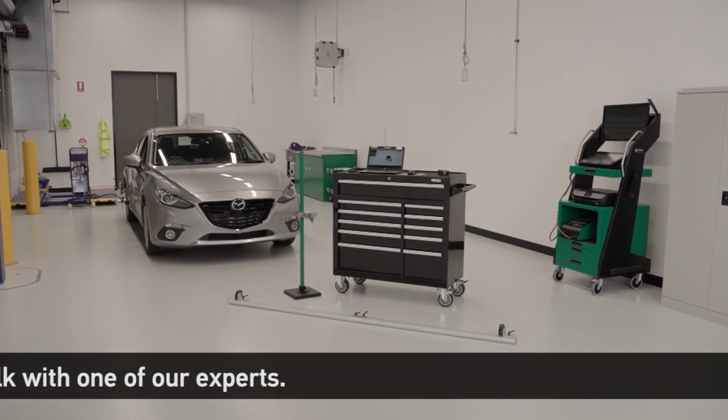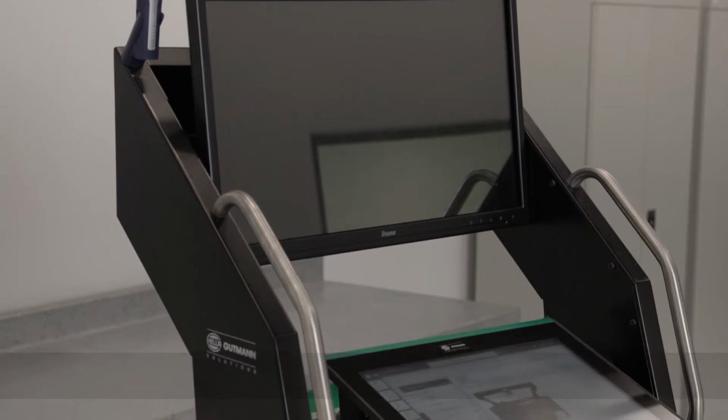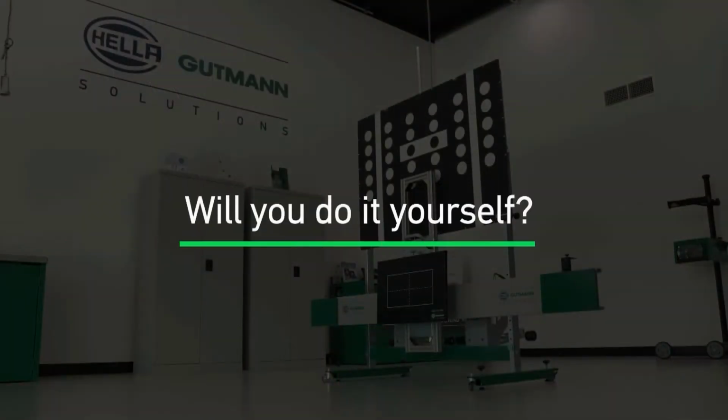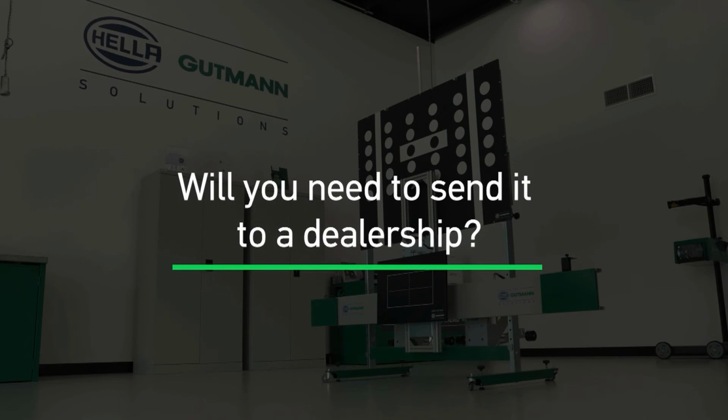If a calibration is required after the completion of your work on the vehicle, how will this be carried out? Will you do it yourself? Have you been forward thinking and invested in the tools and equipment to enable you to carry out calibrations? Or will you need to send the vehicle to a dealership to have the calibration carried out?